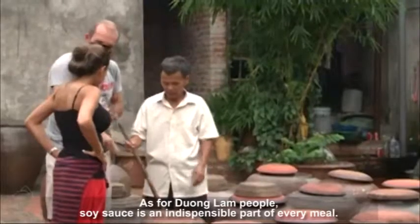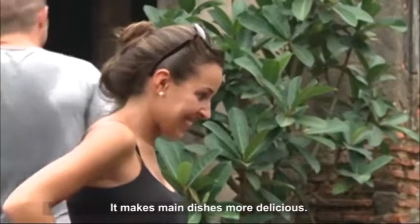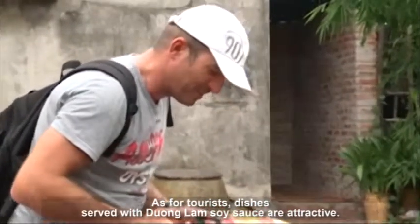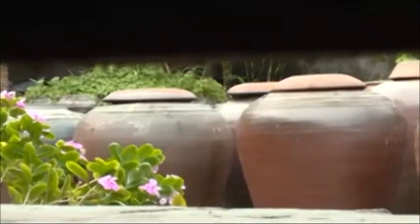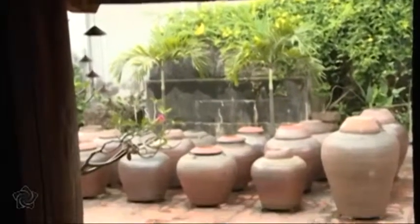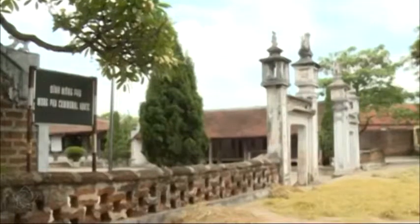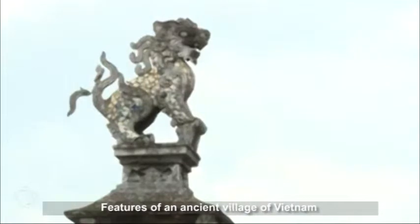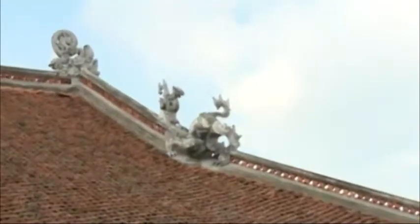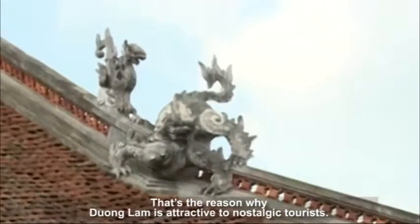As for Duong Lam people, soy sauce is an indispensable part of every meal. It makes main dishes more delicious. As for tourists, dishes served with Duong Lam soy sauce are attractive. Features of an ancient village of Vietnam are still preserved well in Duong Lam. That's the reason why Duong Lam is attractive to nostalgic tourists.